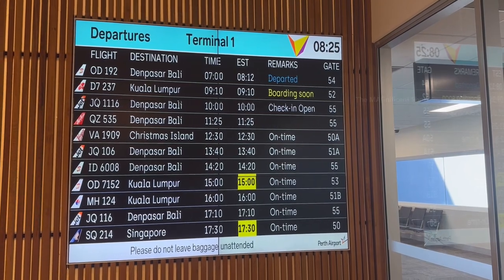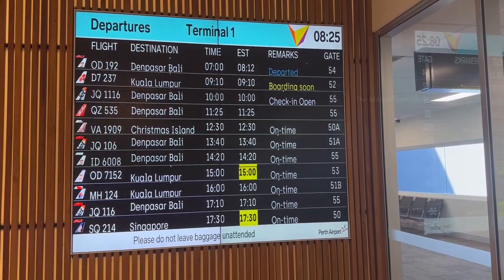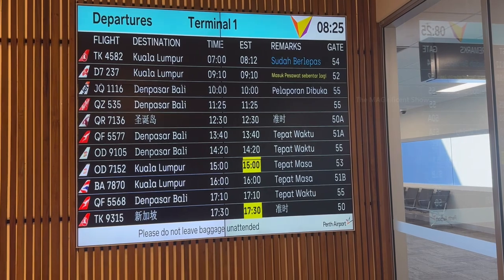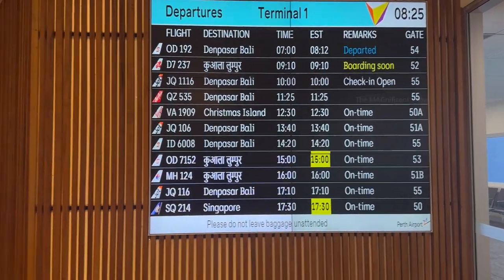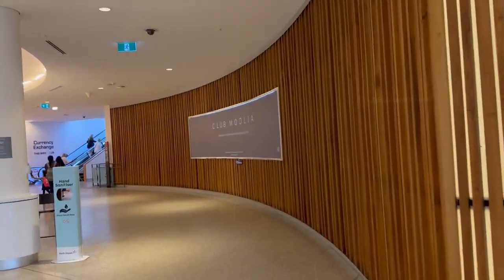On the big display screen over here, my flight is shown as the second one. The flight number is B7273 and the boarding gate number is 52. Let's go to the gate and wait till it opens for boarding.